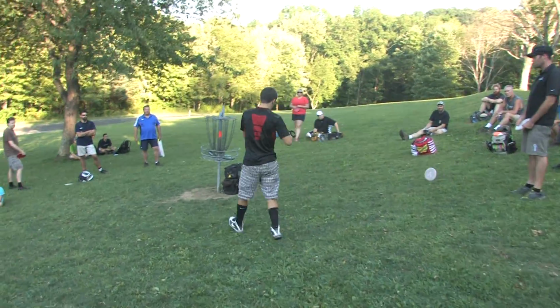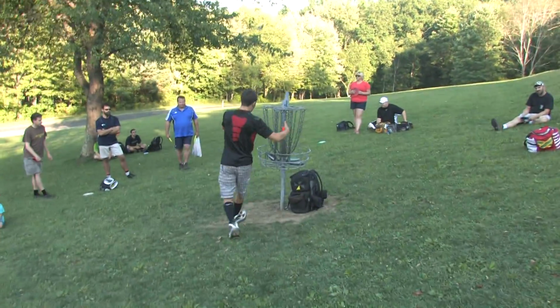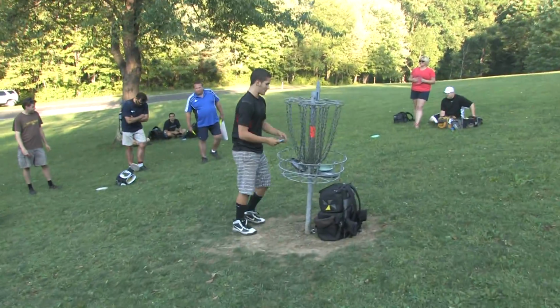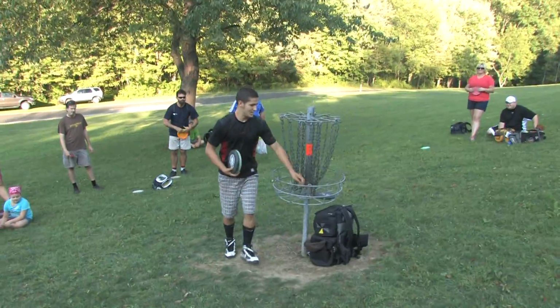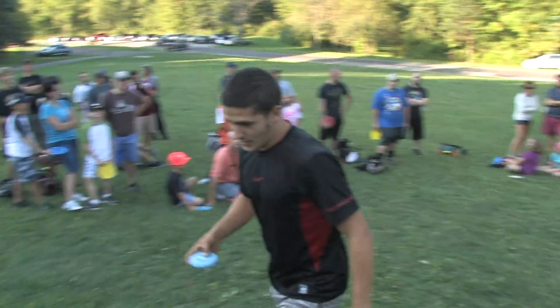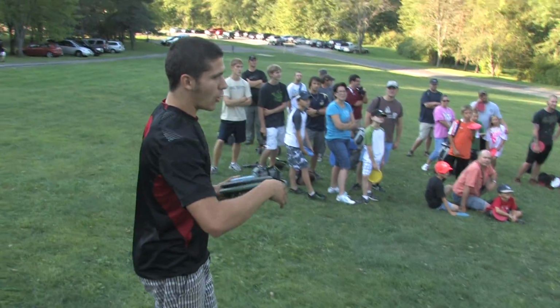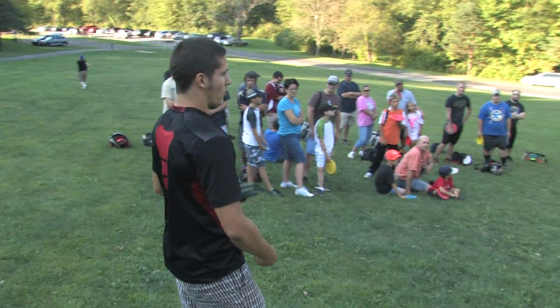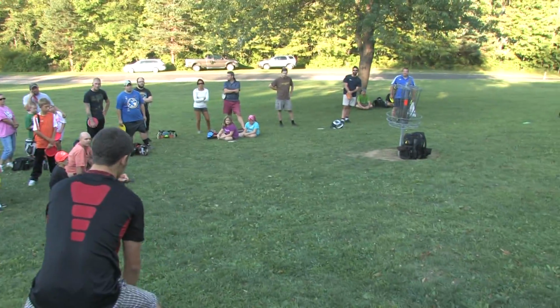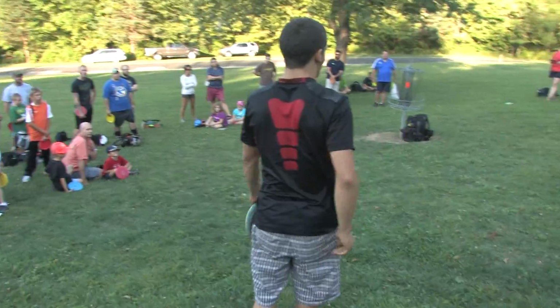You're trying to create a straight line that starts at the end of your hand and goes directly through this hole. You don't want them to spit out, of course, but visualizing the shot is more important than I could stress. You want to see it go, you want to see it happen over and over in your mind before you actually release it. You're visualizing your exact putt. A little bit of hyzer, fall in the basket.